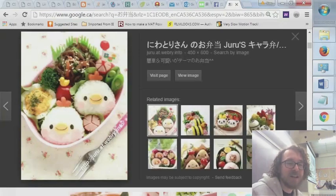Actually, I noticed that this kind of thing, I don't know who started it in Japan, but they've definitely had it for a while for kids' food, like a kids' meal at a family restaurant. They have the rice, and then maybe some toys.